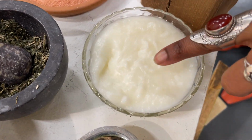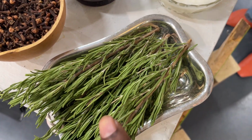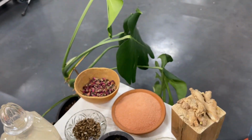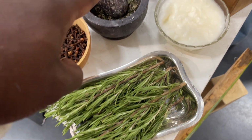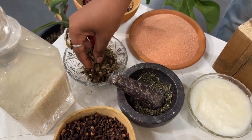Yes, this is coconut oil. Oh right. Yeah, but it's hardened now. And this is the nettle. This is rosemary. Oh, rosemary. Yeah, and you can even smell it. It smells good. Yeah. Wow. Yeah. And then this? Nettle. That's the nettle. Yeah, this is nettle. And this is burdock. Right.